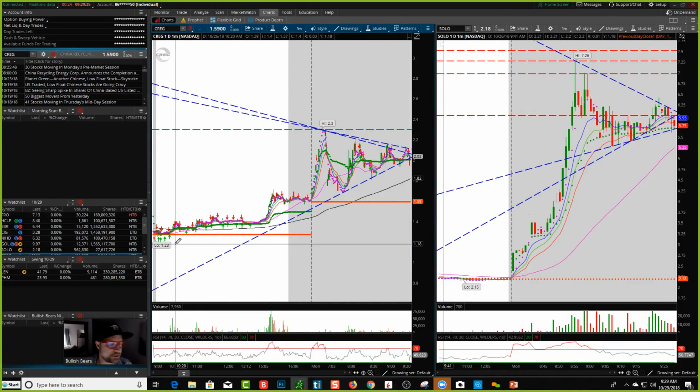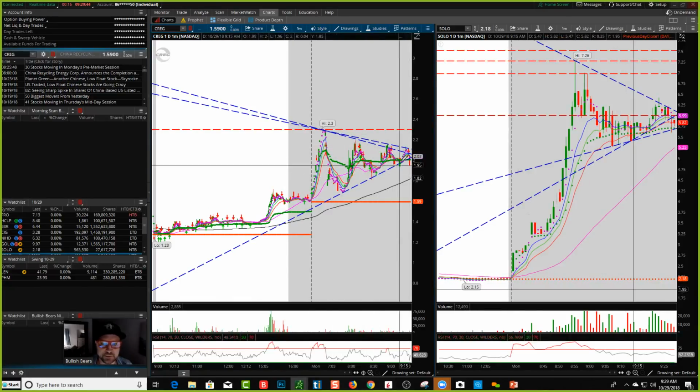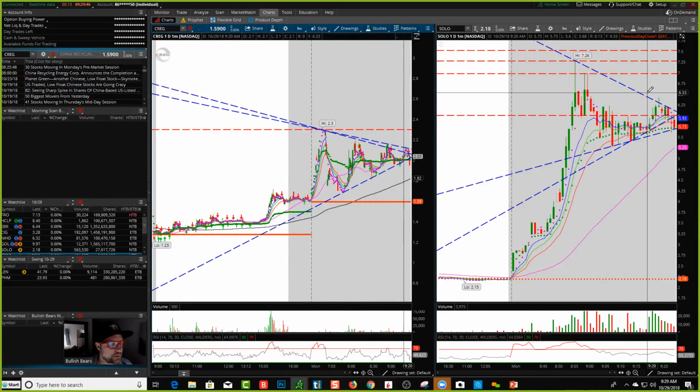Yeah, Solo is interesting at the moment. But again, kind of these symmetrical triangles. These can be very tricky to trade. So one more minute to the bell, guys.